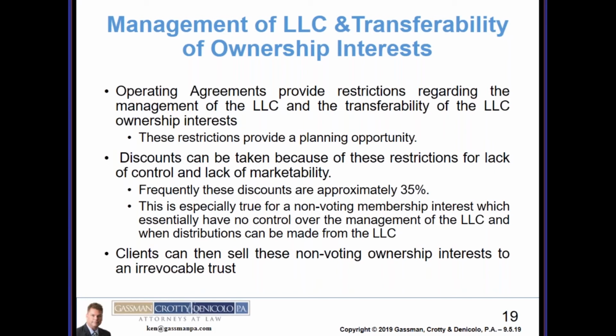If you transfer the non-voting membership interest to a trust for the benefit of, say, family members, etc., you should be able to take a discount for lack of control and lack of marketability because the non-voting interest does not have the control over the interest in the entity. Frequently, these are in the range of 35%. So it's a very useful technique for helping to reduce someone's wealth under the estate tax filing threshold and/or to reduce their potential estate tax exposure if they're over the filing threshold.